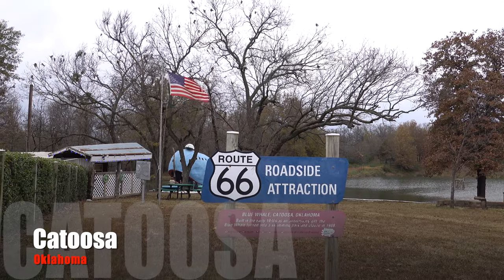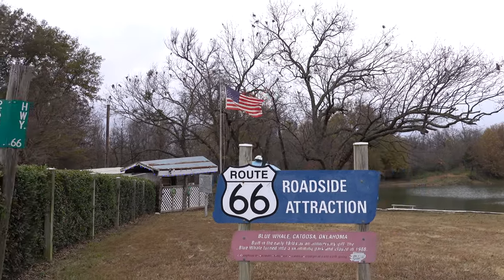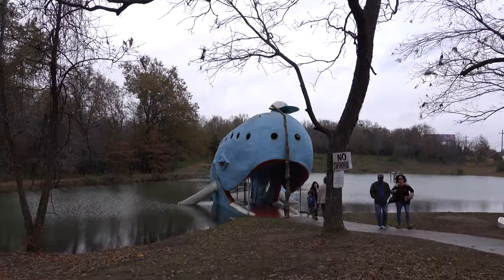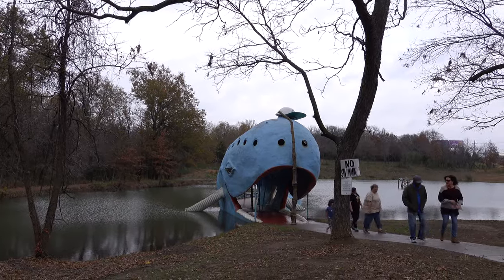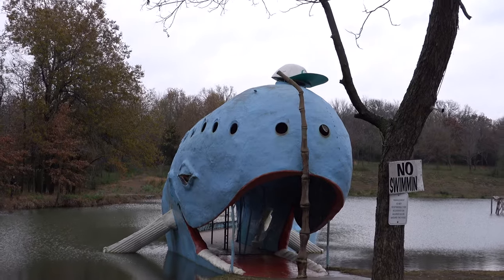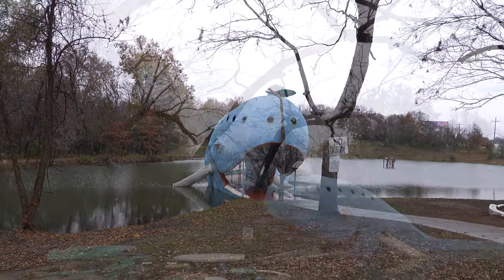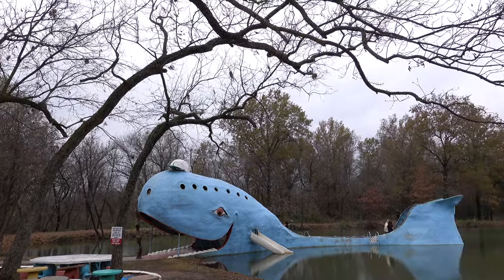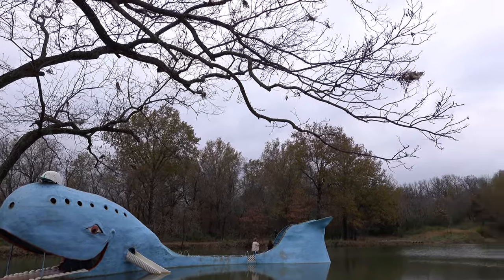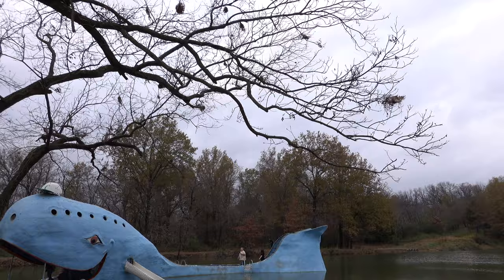This is the Blue Whale in Catoosa, Oklahoma. It was built in the early 70s as an anniversary gift. The Blue Whale turned into a swimming park that eventually closed in 1988. It's all made out of concrete and steel. If I read the story correctly on the internet, this was built by a father for his kids, originally in the 70s, as a place for them to go swimming. It became a roadside attraction and then eventually a local swimming place, but now they no longer allow swimming.